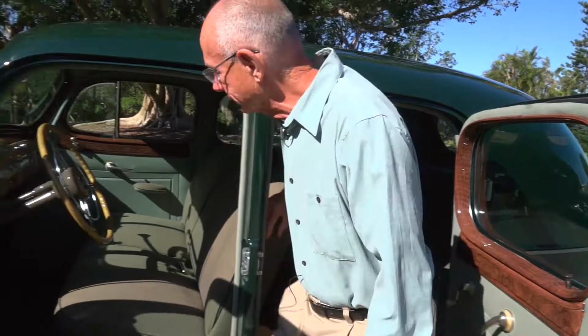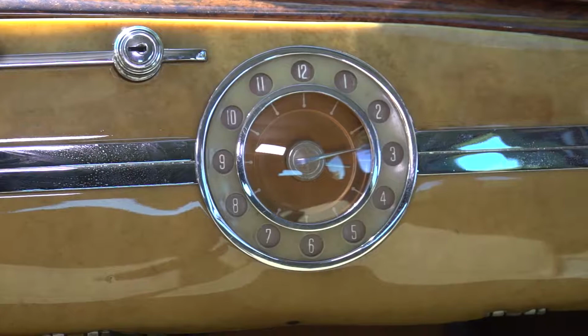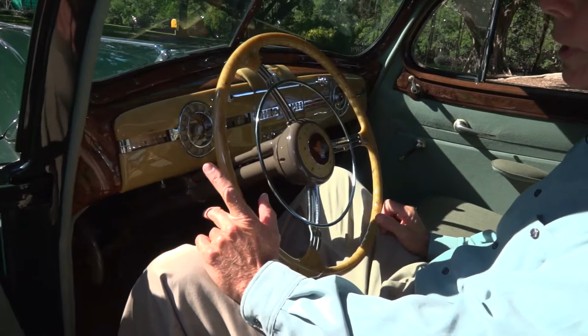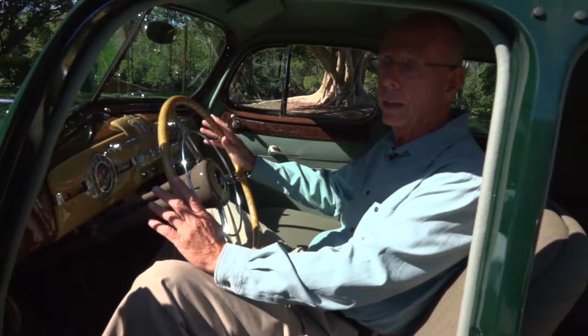Up front, you'll find 1940 appointments in plastic. The auto industry went to plastic for the first time in a big way in 1940, not only Packard, but many of the other auto manufacturers. And Packard was the first auto manufacturer to put a steering wheel on a car. Prior to 1901, cars had tillers. So when you're steering your car, you can thank Packard.